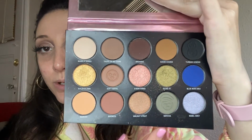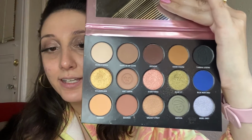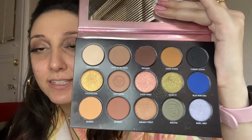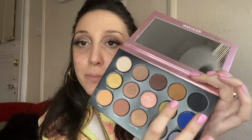For example, I don't really know what to use with this color at all. Like I used it one time and it's just hard to pair with the other colors. So the quality is not horrible, but it's hard for me to create looks with this palette. Nothing really inspires me. The only color I really love is this olive, as you can see, and I have better blacks and browns in other palettes, as well as better golds.